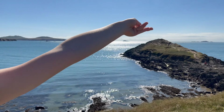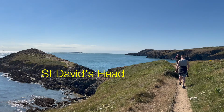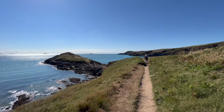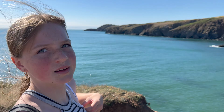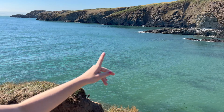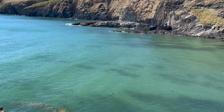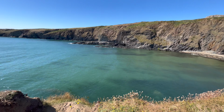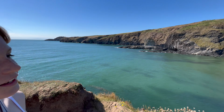So over there is St. David's, but we can't go there because it's way too far. It's really beautiful here and it looks like the Blue Lagoon. Is it just me? At the end it looks more blue and here it looks more green, so it's like colour changing.